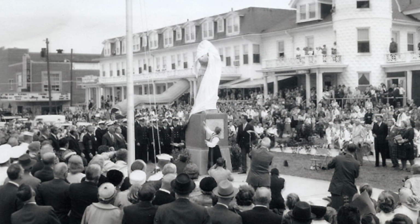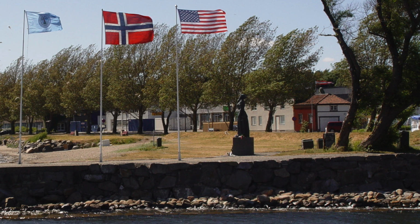Since that time, there have been numerous official and unofficial visits between Virginia Beach and Moss, Norway. They have truly become sister cities. Now, every year on the anniversary of that fateful day, there is a service held at the Norwegian Lady, and flowers are placed on the lady. All right, here's a picture of the Norwegian Lady standing in Moss, Norway. As you can see, they got the American flag flying right over the Norwegian Lady in Moss, Norway.